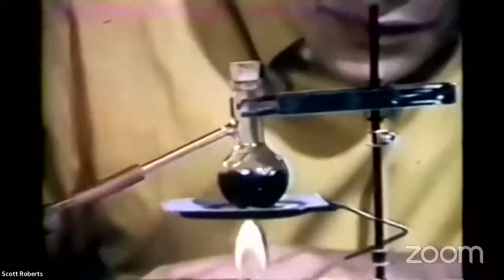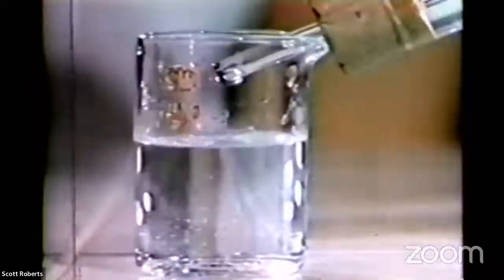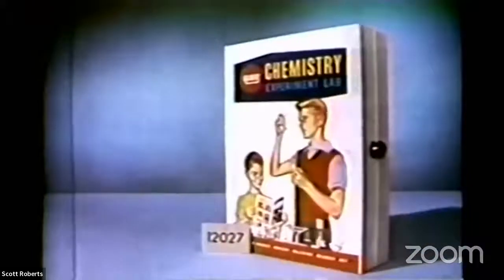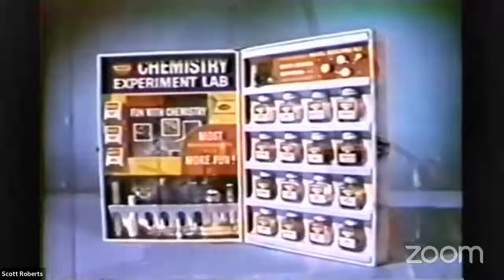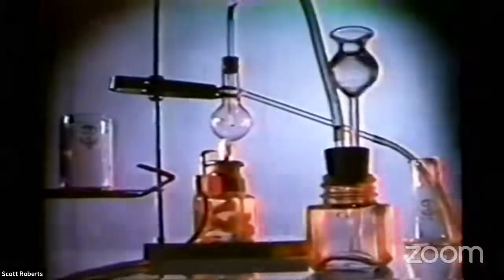Most of all, Gilbert chemistry sets are designed for fun. The fun of discovery, the fun of doing, the fun of achievement. The array of chemicals in this lower price set makes it one of the big values in the line. Gilbert, finest name in chemistry.